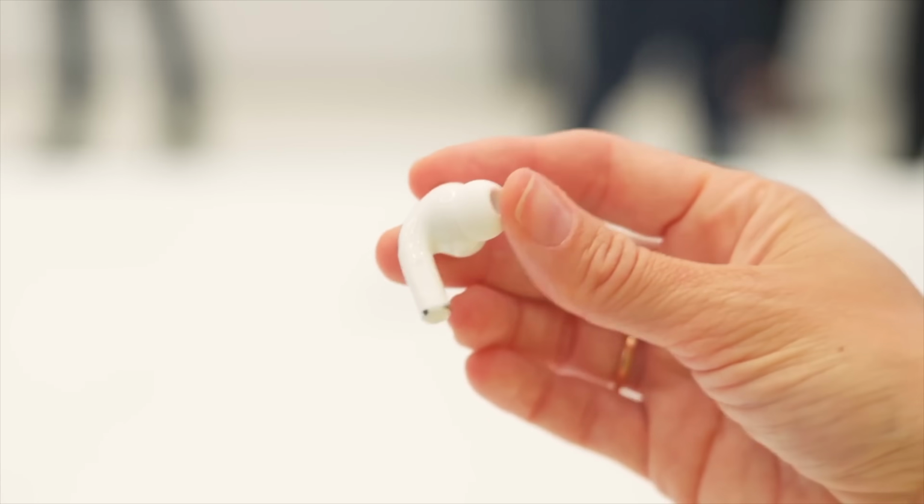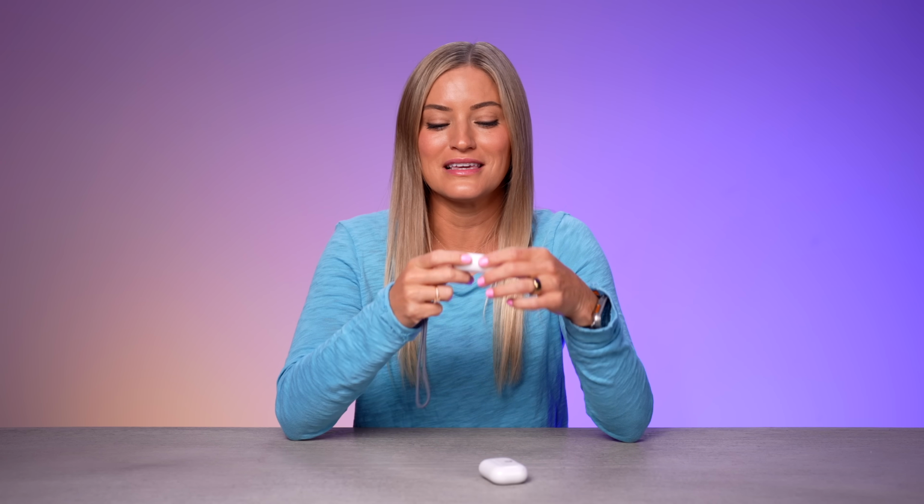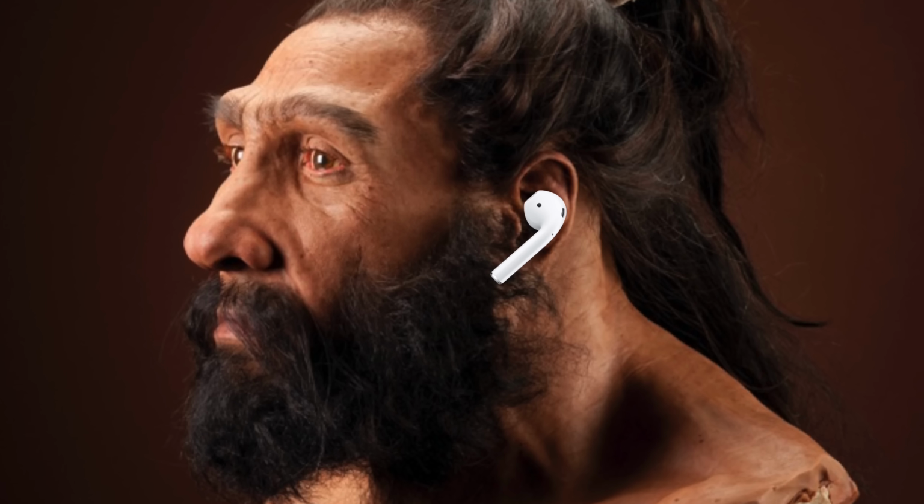I can't even tell you how excited I was when these were first announced and I tested them out at Apple, because they now come with the extra small ear tips, and that has completely redesigned the way that these are able to fit in some people's ears, mine included. Previously, I had not been able to wear any of these with the soft ear tips, so I had been using the old, basically like the first generation AirPods, which clearly don't have as good of sound quality and the Bluetooth connectivity isn't as fast.